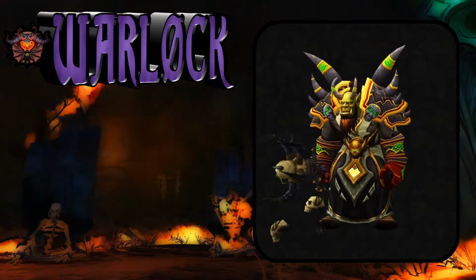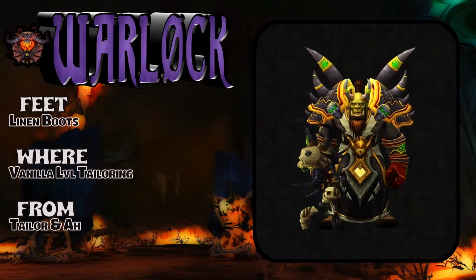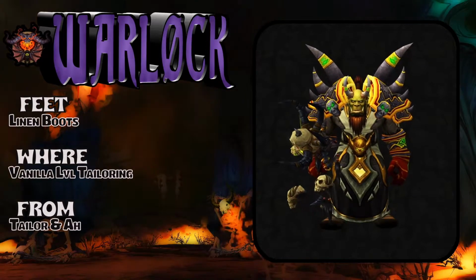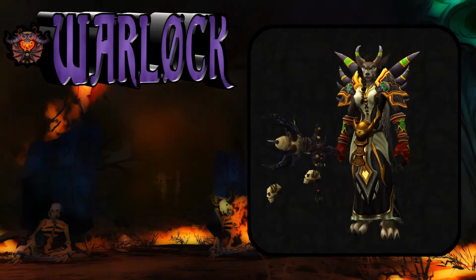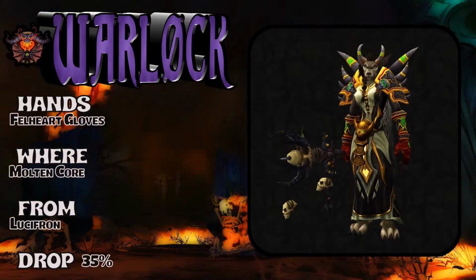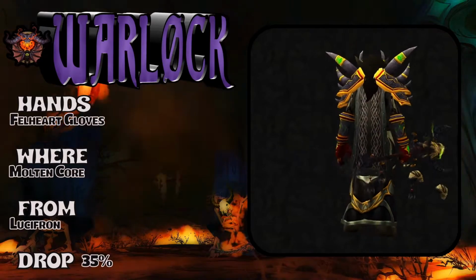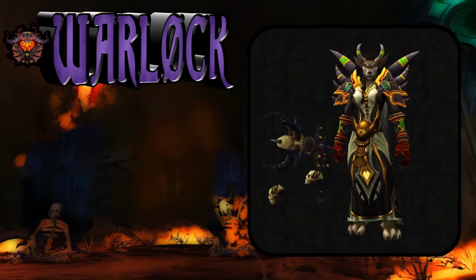Moving along, we are going to show you the feet, which are linen boots, vanilla level tailoring, very, very easy to pick up. Any given tailor can do it for you in less than 5 minutes, or you could buy it on the auction house. Got a Lady Worgen showing you the hands, Fellheart gloves, Molten Core from that original tier set, Lucifron is the boss, huge, nice fat drop rate of 35%.